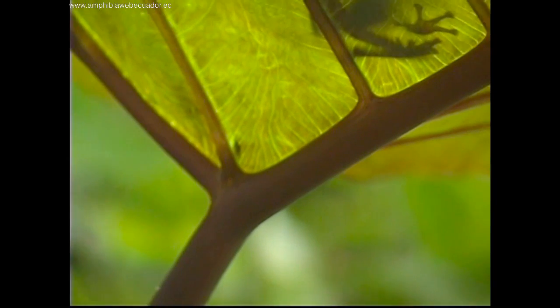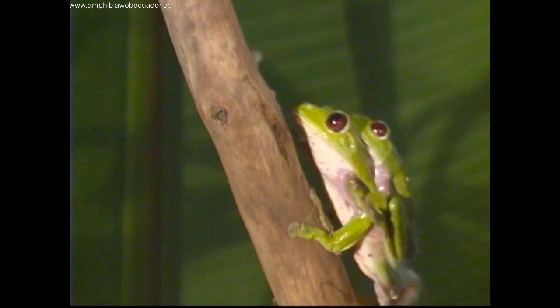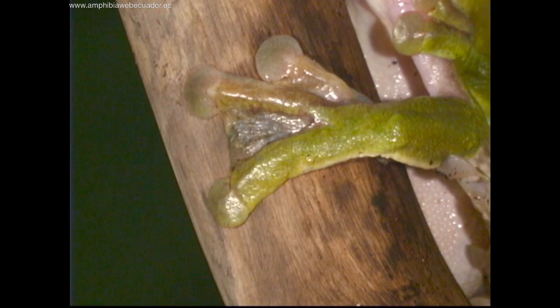The feet of frogs and toads are another marvellous adaptation to their environment. The peeper frog, for instance, has front feet designed for hunting, while its hind feet have a membrane between the toes to swim fast. And if they need to climb, then these tree frogs have the ideal adaptation. Suckers on their toes.